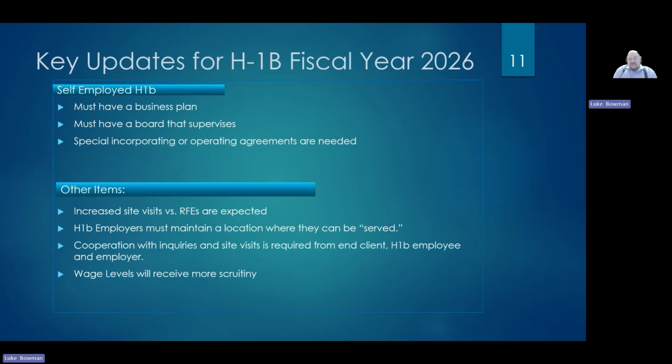Another key update is that we now have a self-employed H1B. Contact us if you've got questions on this. This is still new, still evolving, and there are a lot of nuanced issues that have to be addressed. But we expect a bigger influx of self-employed lottery petitions, and then individuals, if they're selected, who will put these details together for their own employment on an H1B. Key details, there are 3 of them. You have to have a business plan. You have to have a board of people that supervises the company and supervises you as the business owner. Then there are special incorporating provisions and agreements that need to be taken into account as the company's incorporated.